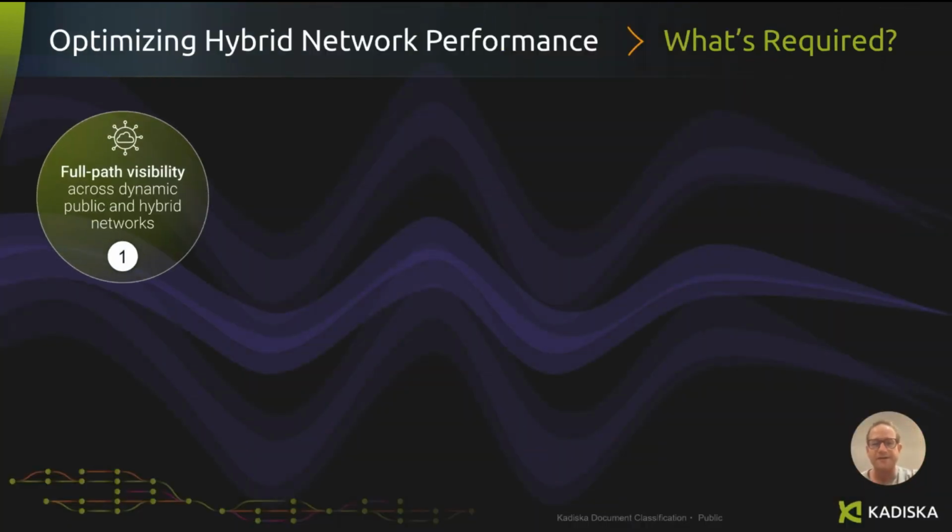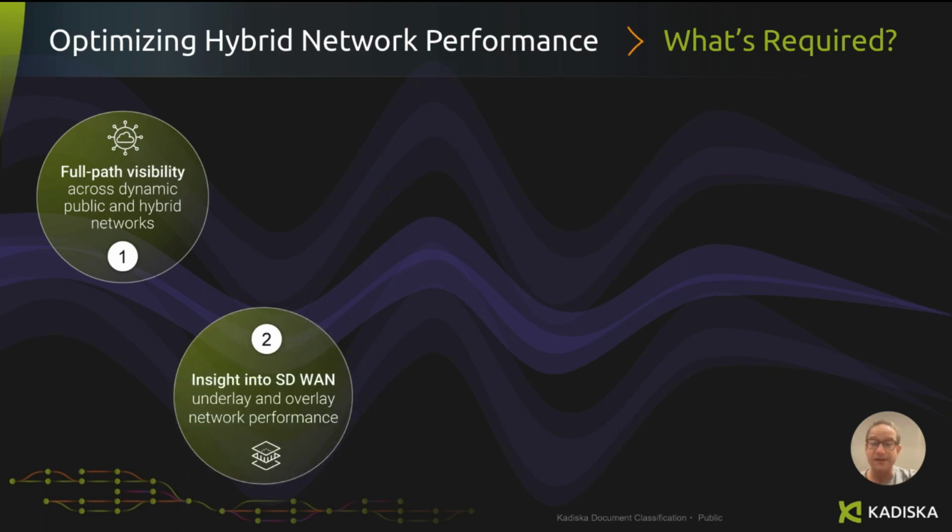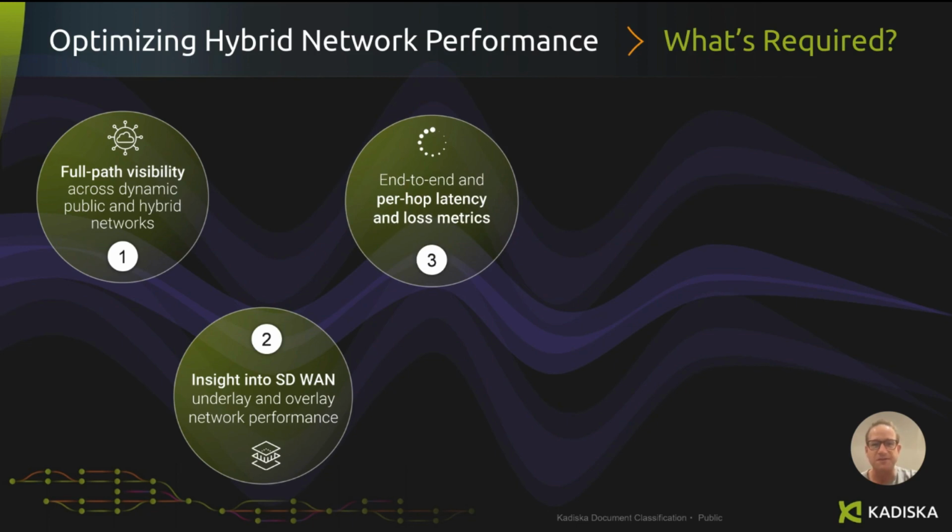Right, so what is required to be on top of your hybrid network performance? I guess the first thing is understanding the full path visibility. What is the path that my users or my traffic between application nodes is taking through public and hybrid networks? The second one is definitely SD-WAN. Having SD-WAN visibility is not just knowing the latency through the overlay, which tells you how intense the pain is, but doesn't tell you why and how to fix it. So you definitely need to look into the underlay to be on top of it and to be able to fix your potential issues and optimize performance.